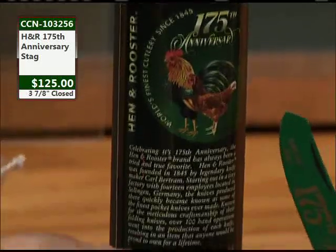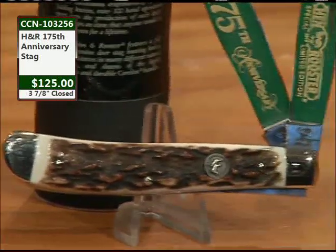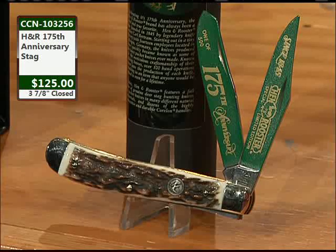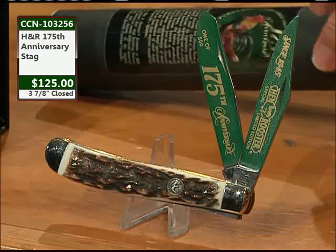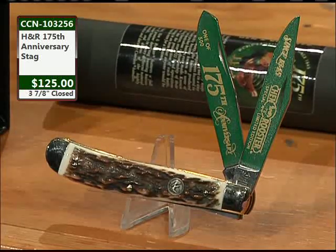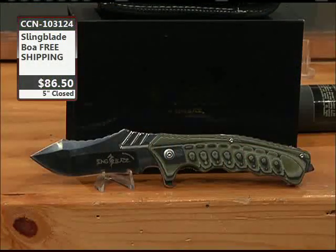I believe they do that with a pad print. I'll have to ask Julio how exactly they're able to do that. Those are stainless steel blades. The reverse side's stainless steel, but the front will have the green with the gold 175th anniversary. This is your 412 Deer Stag Trapper. You will get your certificate of authenticity, and also the new Hen and Rooster packaging will come along with that too. 103256. So there's two really awesome opportunities on the anniversary knives.